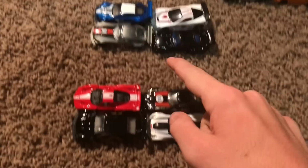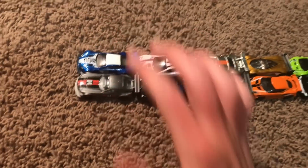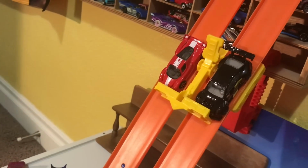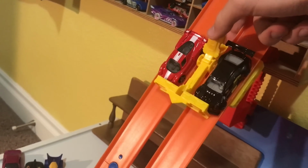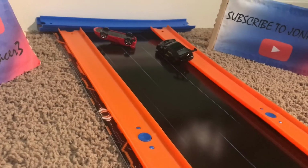So now we've got the 4 losers and 4 winners here. 4 winners are going to semifinals, and the 4 losers are going to have to wait till next week. Here we go. The black Cadillac versus the red Ferrari. Here we go. 3, 2, 1. And the Ferrari's going to speed past the Cadillac and take it. Ferrari's moving on to the finals.